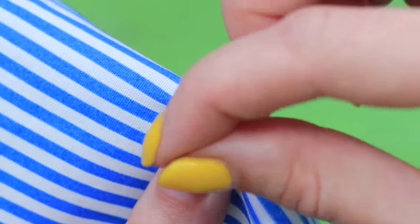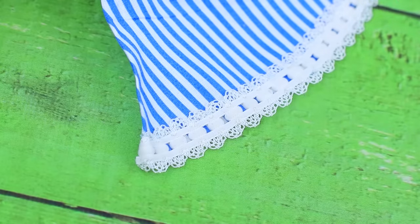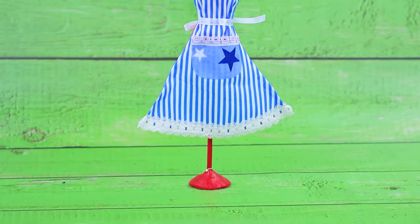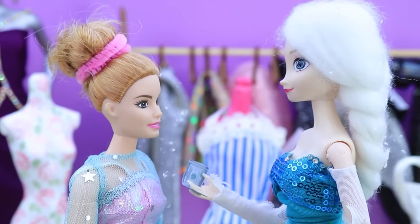Snap. And the base for an apron is ready. Decorate it with a lacy ribbon. Add a satin one. Add a lacy pocket. Anna, what a beautiful apron. Mm-hmm. I need one like this too.